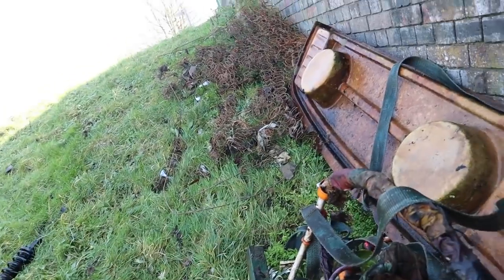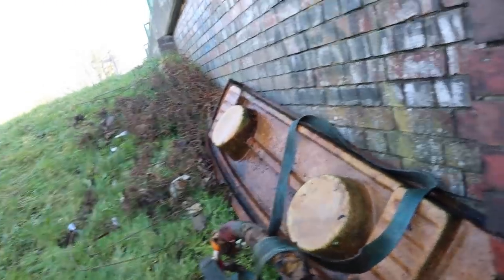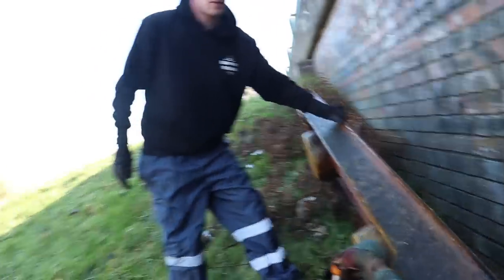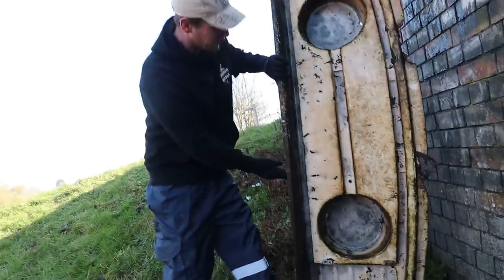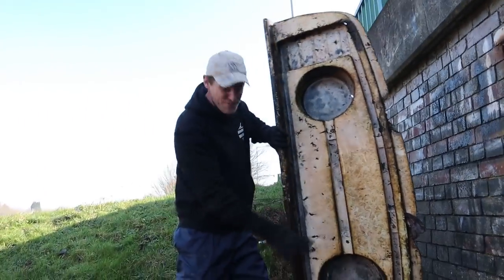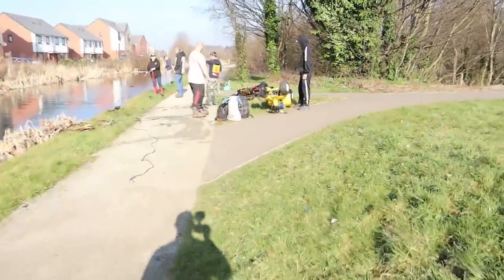What's that? The big fiberglass thing? I got that with a grappling hook. I don't know. It's fiberglass, isn't it? Is it part of the rear of a boat? Could be. It's a bit big for a parcel shelf for a car, isn't it? Imagine your speakers in that. Like a boom box. Amp in the middle. That's it. Pimp my ride. Wow.